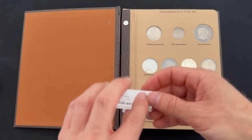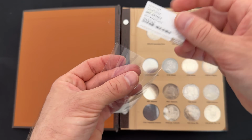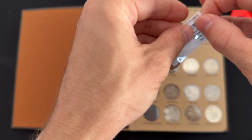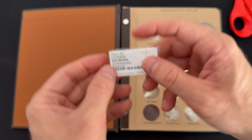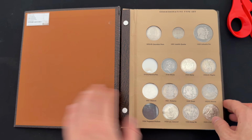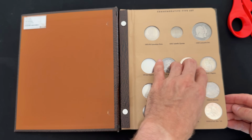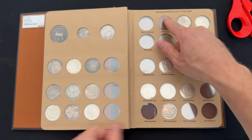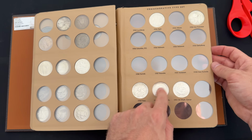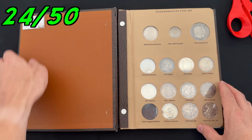That's pretty amazing. And then what I do with this is I take a little penny sleeve from trading cards. Now I've sealed it in its own little protective case. Put it right over there. And if we have any more, I'll continue down the list. So take a look at that. Now we have 24 out of 50. 24 to 50, just under 50%.